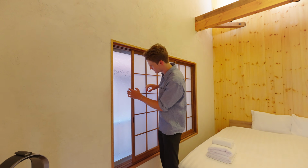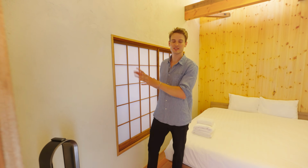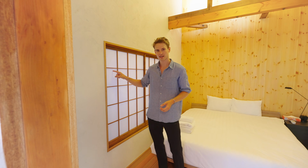Recycled shoji doors as well, and these ones are plastic actually. The frames are original. We have a window here, and this is all plastic, because I know all foreigners like me, myself, if this was real Japanese paper, we would have loved to stick a hole in it. So it's all plastic, it's durable, and it will last for a very long time.